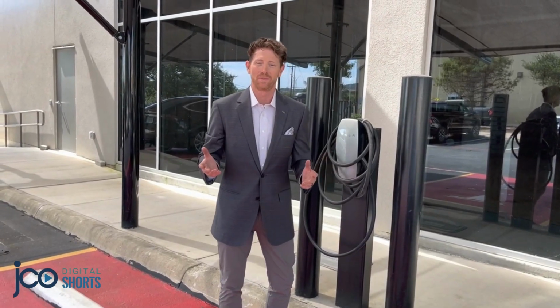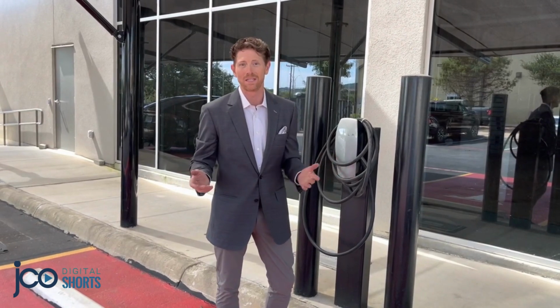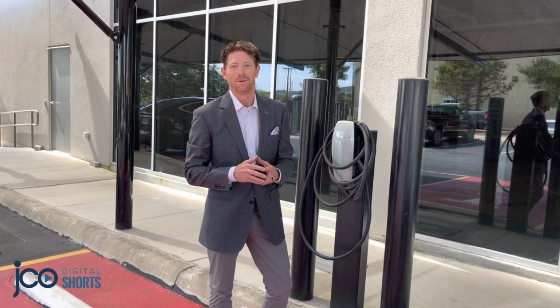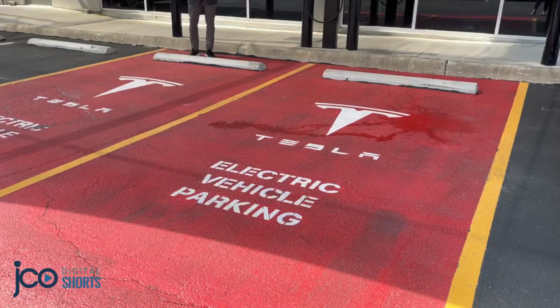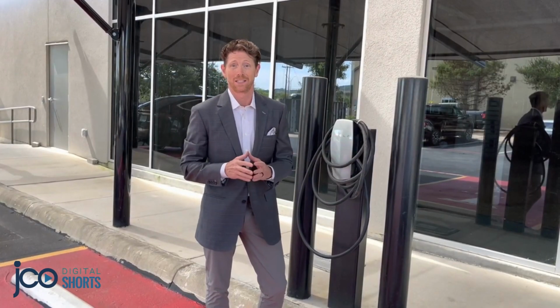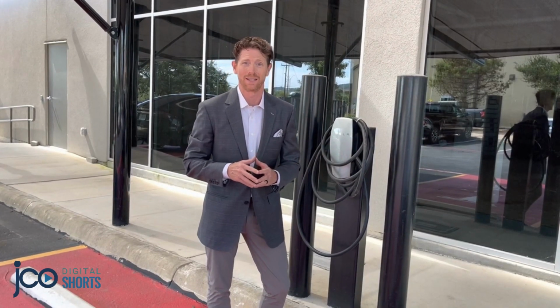Another element that we provide for our patients and our employees is electric chargers for their EVs. This particular charger is a Tesla charger. We do have reserved parking and free electricity for those patients who choose to drive an electric car.